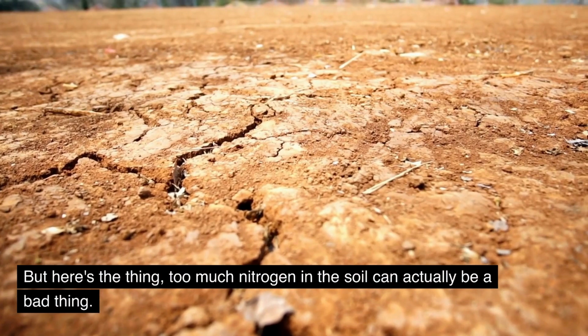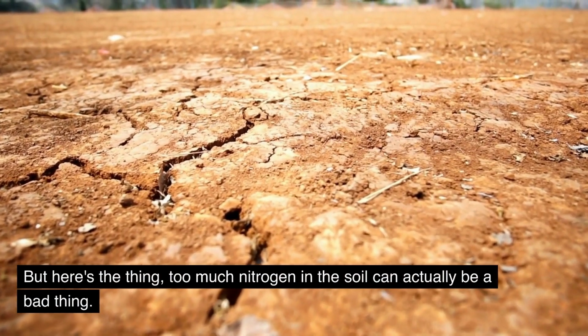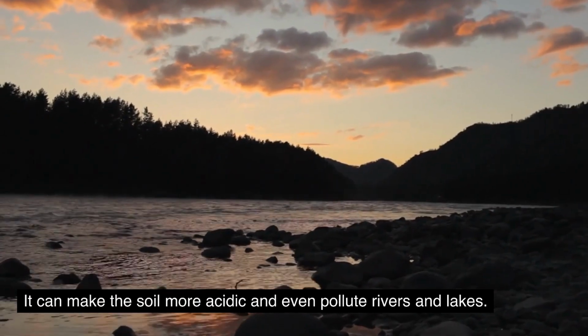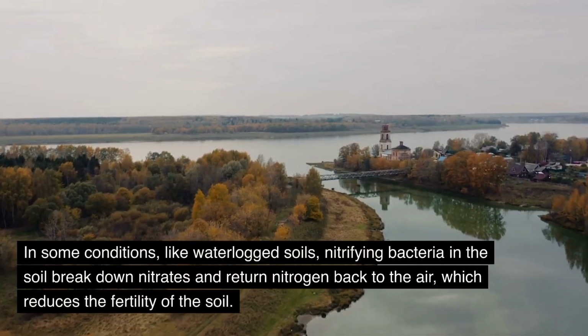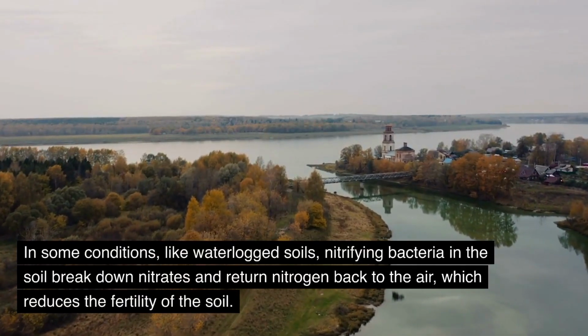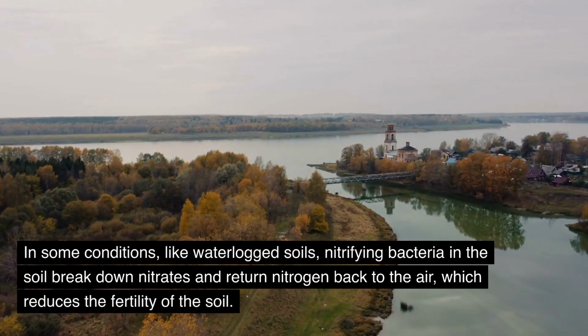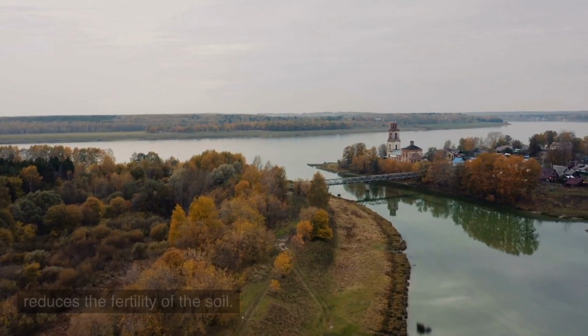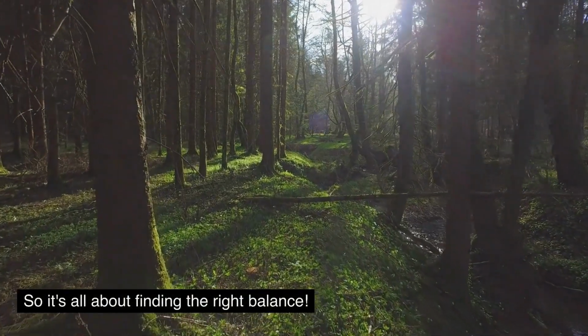But here's the thing, too much nitrogen in the soil can actually be a bad thing. It can make the soil more acidic and even pollute rivers and lakes. In some conditions, like waterlogged soils, nitrifying bacteria in the soil break down nitrates and return nitrogen back to the air, which reduces the fertility of the soil. So it's all about finding the right balance.